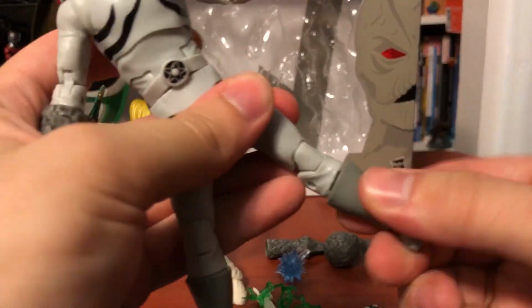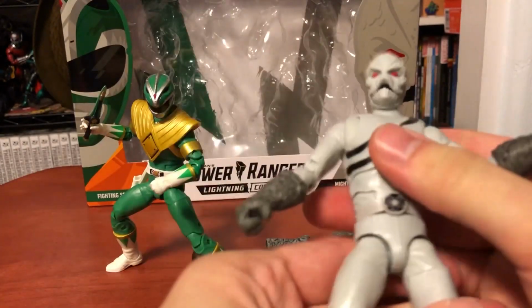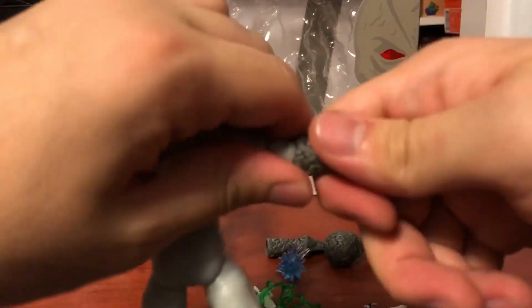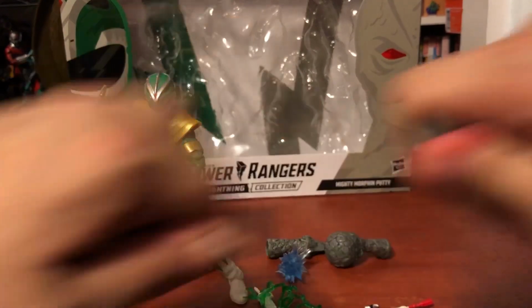Double joint knee, boot swivel. Even with that, it still moves. Ankle, ankle. So let's talk about his accessories. So of course we've got the open hand and the holding hand for whatever you need it for. But if you give this a twist, I suggest holding from here so you don't strain the elbow joint.